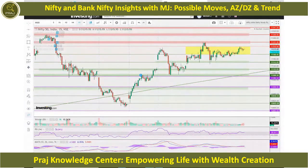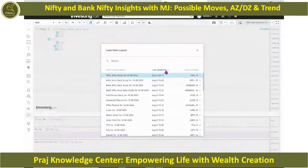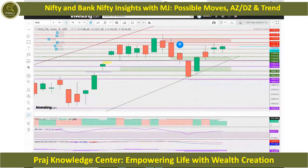So you can expect some more consolidation in this range, right? So the consolidation could be in the range of 11,100 to 11,350 with volatility. That's based upon the price action as well as option chain data, right? Of course, you need to watch out for what's happening in the international markets or domestic markets.